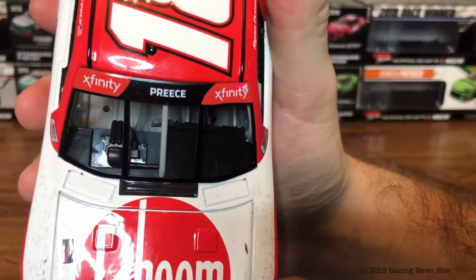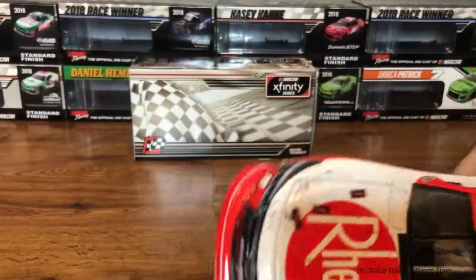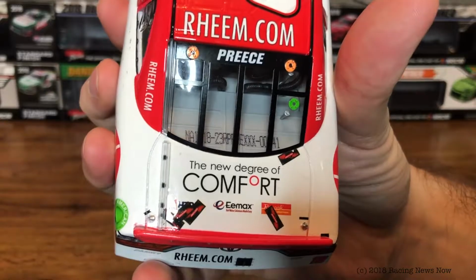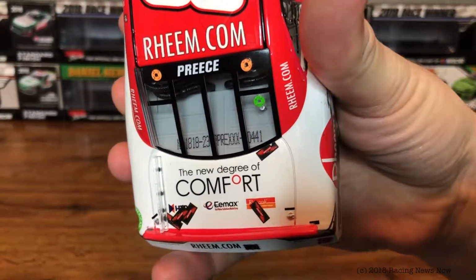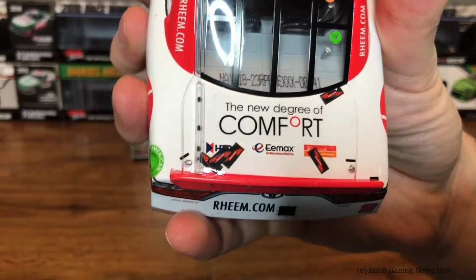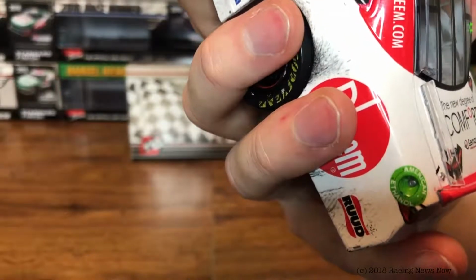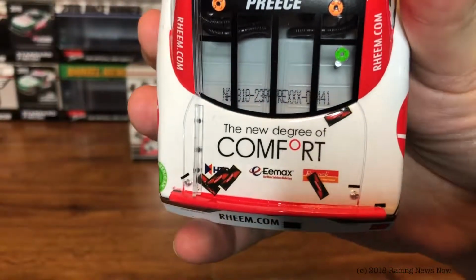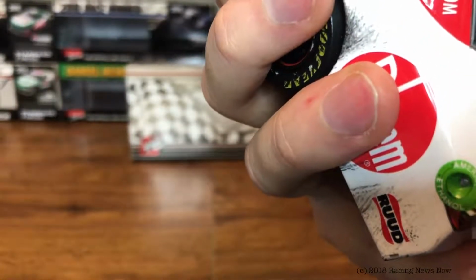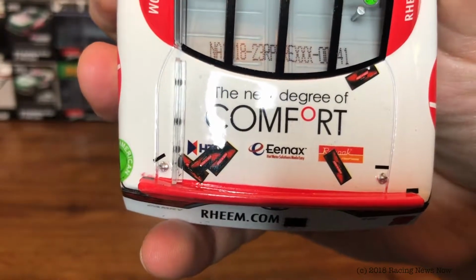Preece and Xfinity across the top of the windshield, 18 on the roof, and Rheem.com. Preece across the back windshield as well. It's DIN number 441 of 505. On the deck lid, the new degree of comfort, Emax hot water solutions made easy, and a couple other logos there that are kind of covered up by the Dash for Cash thing, so I'm not 100% sure what they are.